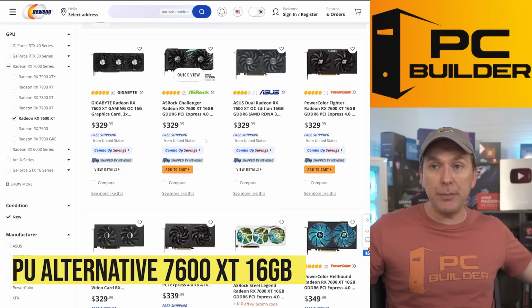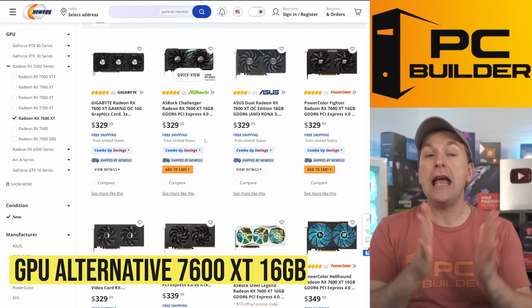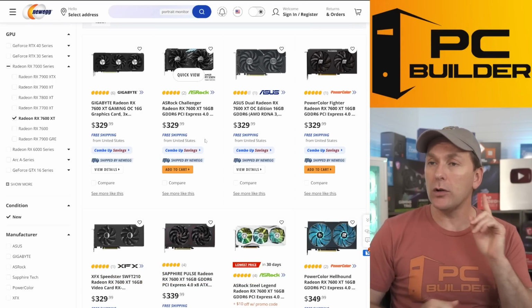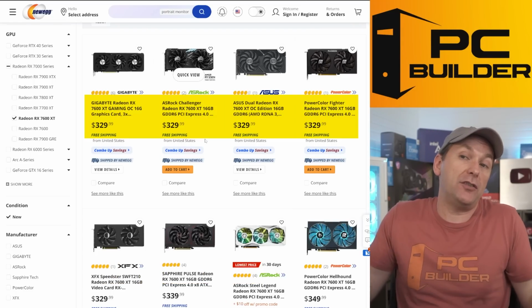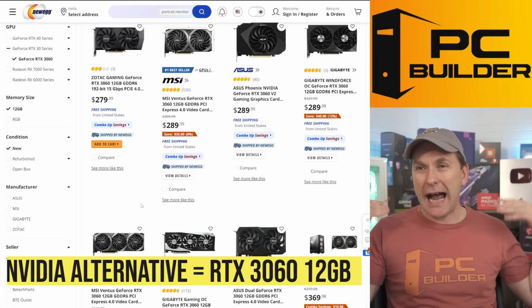If you don't have that GPU, you can also pick up a 7600 XT. That's the next generation. This one does bring AV1 encoding to the table. A little bit slower, we'll go through the performance in just a moment, but it sells for the identical price for some reason, $329. Your NVIDIA options here are kind of thin.